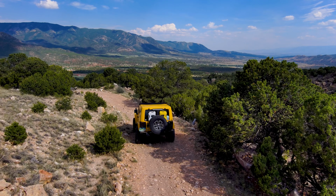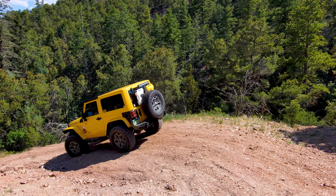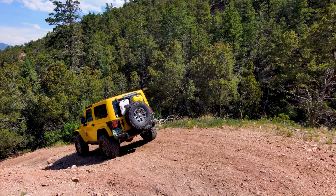I'm going to chime in here again to remind you that the drone footage you see has a level camera. It's the Jeep, and of course its owner, that isn't level.